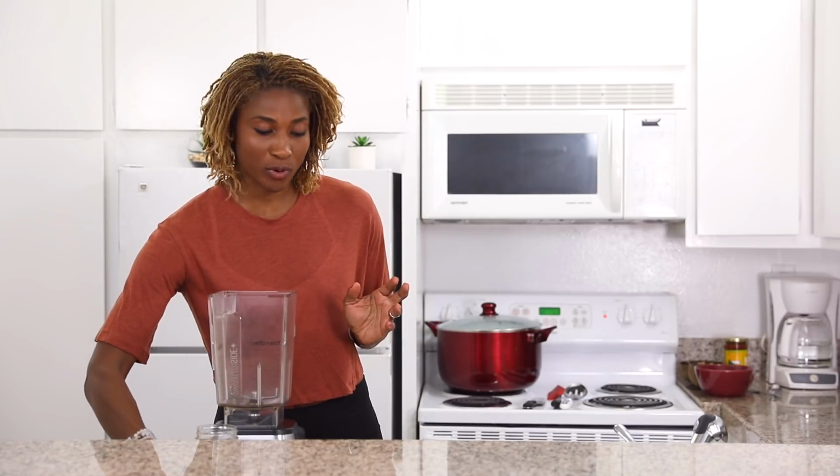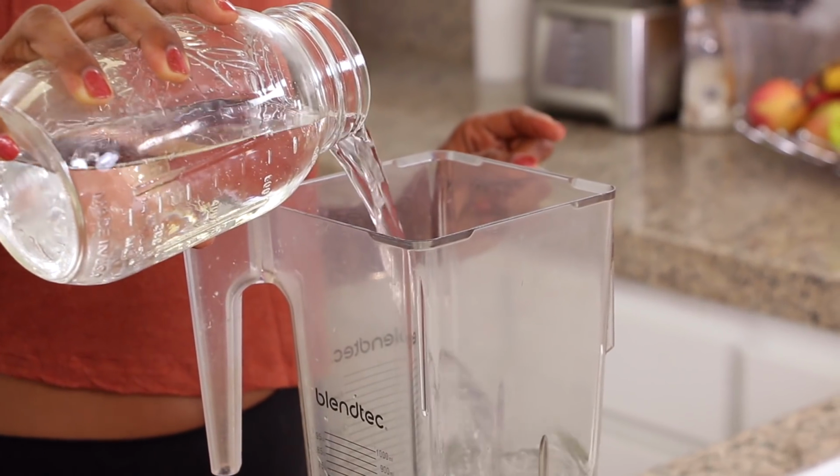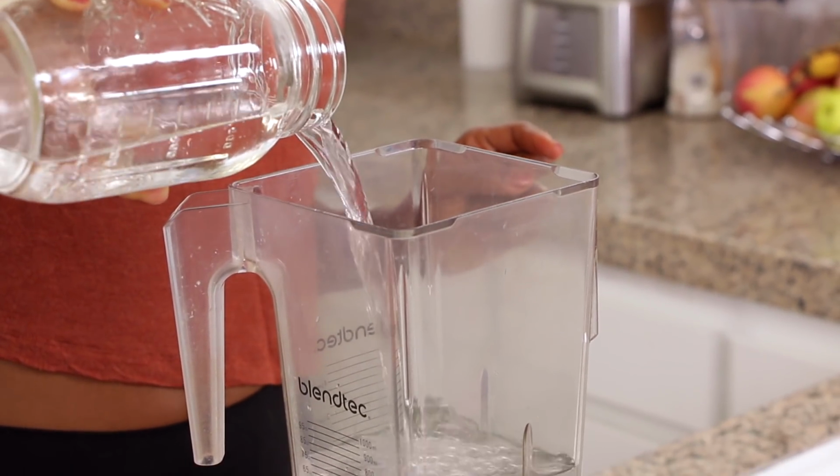Smoothie is so important in the beginning of the day. First you want 2 cups of water. Now, sometimes I make just one smoothie for before my workout and then another smoothie for after my workout, or I might just have one, but today I am hungry, so I'm having two. So I'm gonna have 2 cups of water here, about 24 ounces.